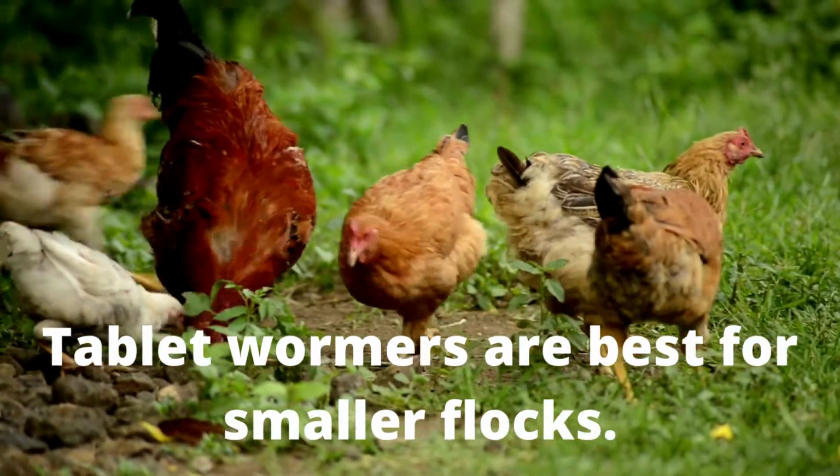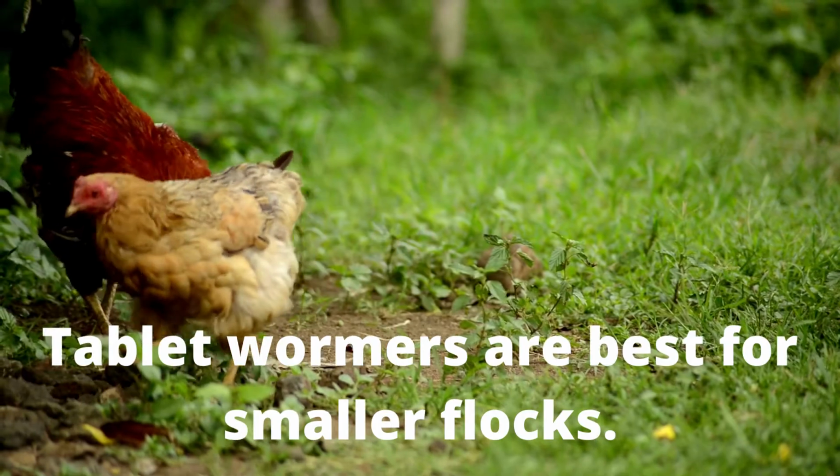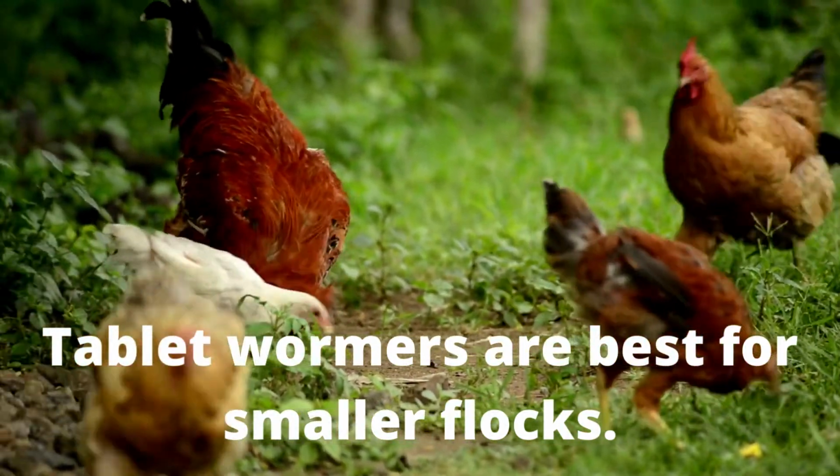However, each circumstance needs its own plan, and doing a worm count helps determine which active, which wormer, would be the most appropriate.